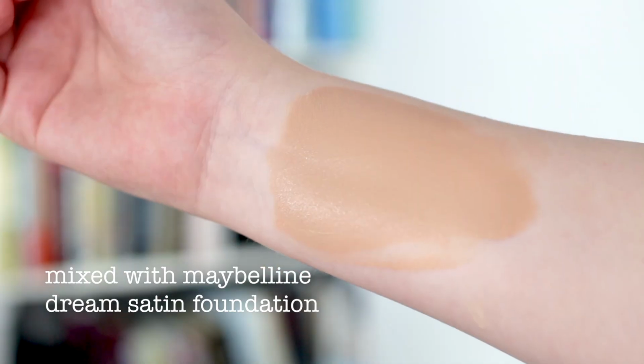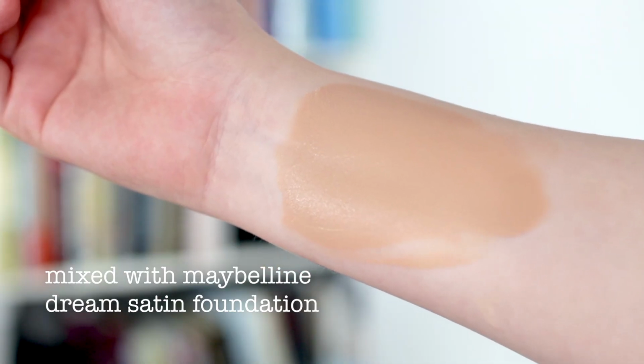And that just looks really natural, it looks really nice, but you can actually adjust it. So when I'm filming a video like today, I'd probably mix quite a bit of this in and get something dark for an obvious effect. But on a natural, everyday basis, I could literally just put a drop of this in with my usual foundation and get a really subtle, natural looking sculpting colour out of it. So yeah, I really highly recommend this one.